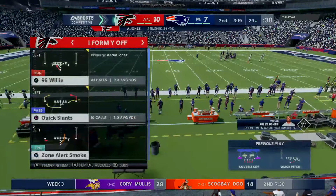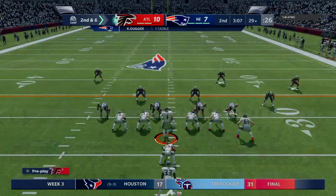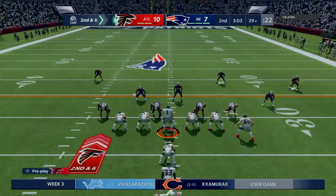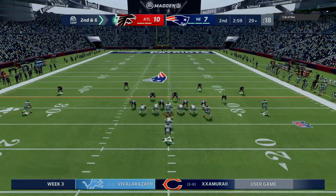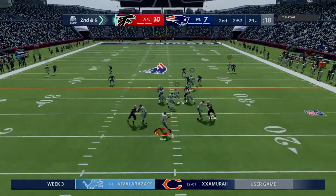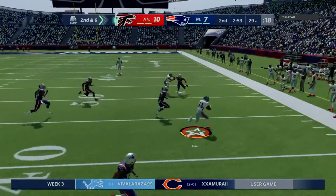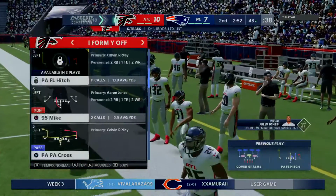Not easily done. And from the 25, they work this to the 29, a gain of 4. 2nd and 6, just inside the 30. He'll look to throw. He'll drop this underneath for Jones. And he'll be out of bounds, but able to get it up past the 45.